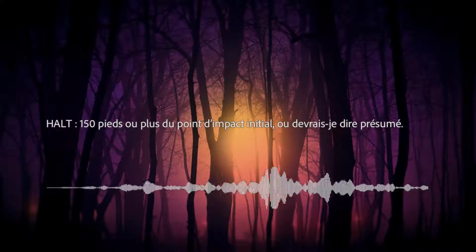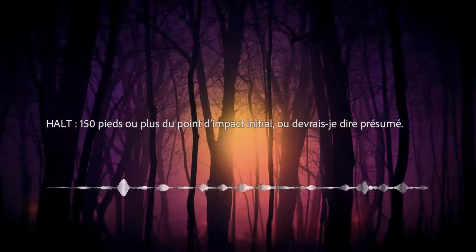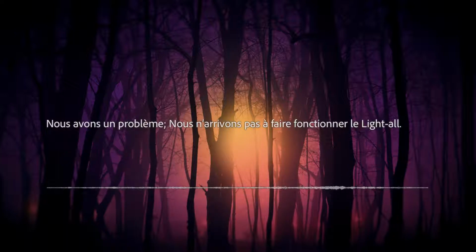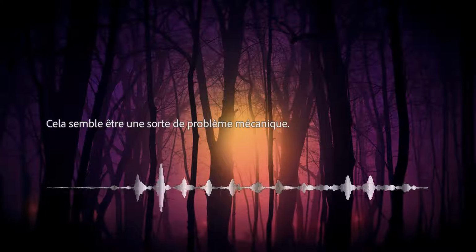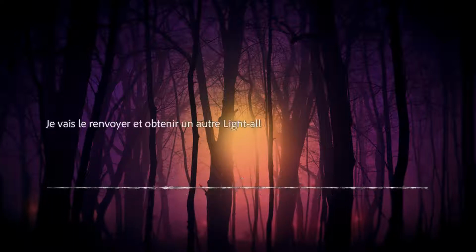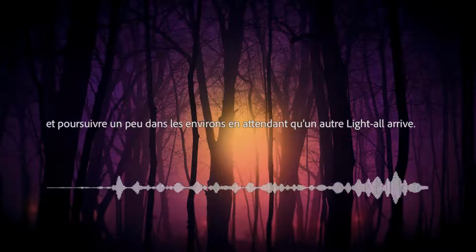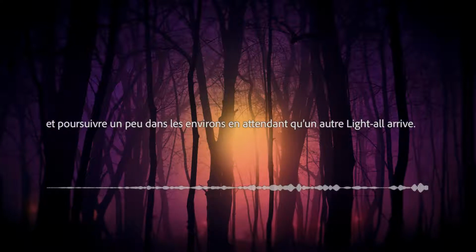150 feet or more from the initial, I should say, suspected impact point. Having a little difficulty, we can't get the light all to work. Seems to be some kind of mechanical problem. I'm going to send it back and get another light. Meantime, we're going to take some readings for the gyrocopter and chase around the air a little bit, wait for another light to come back in.